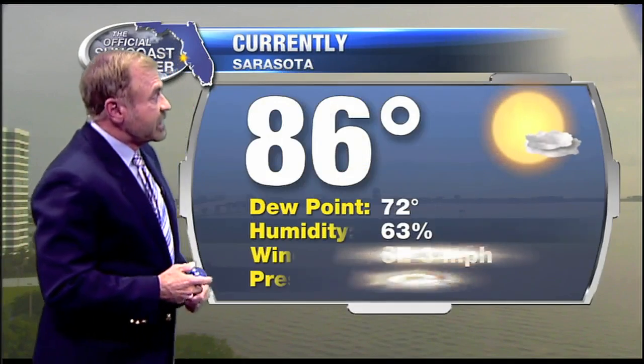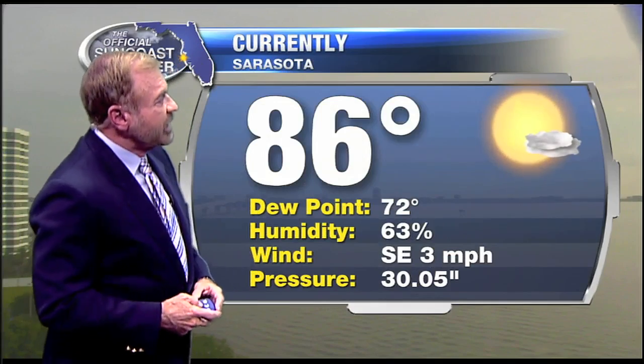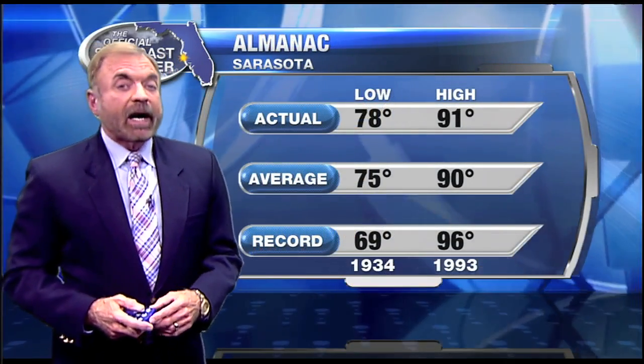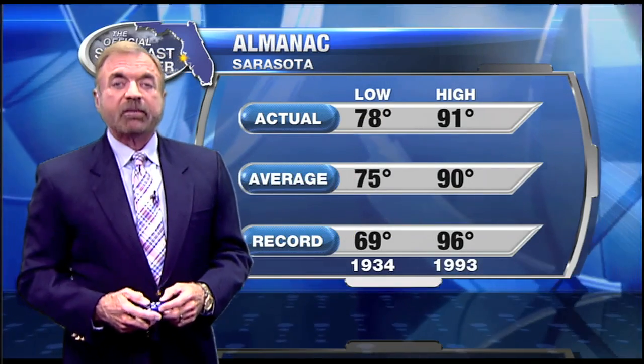Currently at the airport, it's 86 degrees. The dew point is 72. Moist, but it could be worse. Our humidity 63% and with a southeast wind. Our high and low, you see 91 and 78 respectively, a little warmer than normal on both counts.